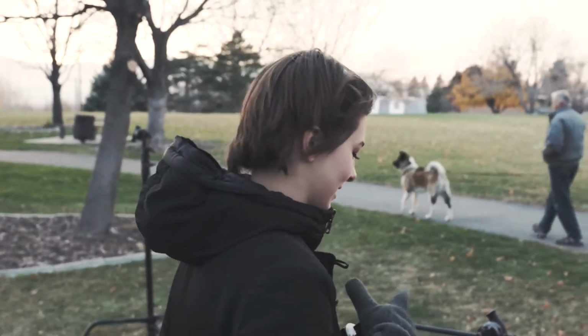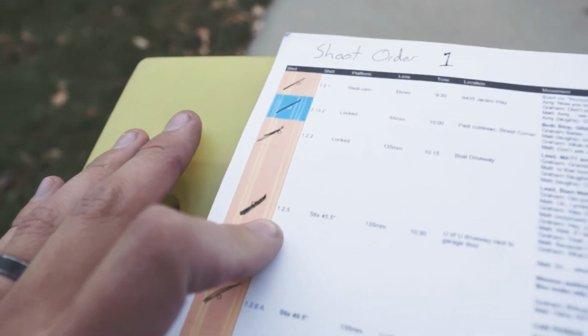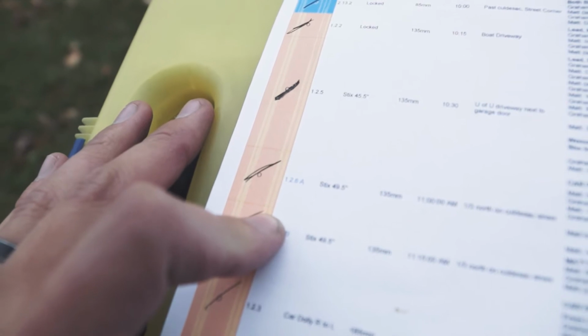You guys are very meticulous about how you plan things. In editing, from what I've seen, it all fits together perfectly. So this is our shoot order list. It's a shot list that isn't just the shots, but is also organized by what time of day we're shooting and in what order. So we have 1.2.1, 2.13.2, 1.2.2, 1.2.5. That's the order they're shot in. The first number is the act, because it's actually a play that we're interpreting into a film. So it's act one, scene two, shot one. The next one is act two, scene 13, shot two. So it's all over the place.